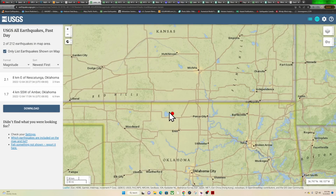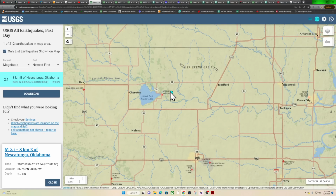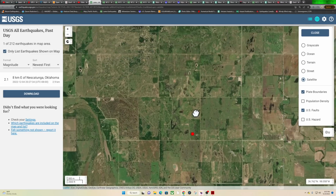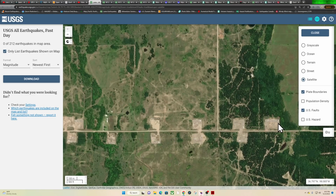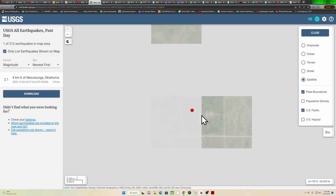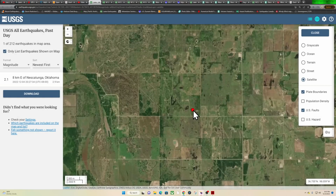Northern Oklahoma. North of Enid, 2.1. Let's see what we got here. 2.9 kilometers deep. Shall we look? I don't know. Let's check it out. Up here in this region, obviously along this road, there's what looks like some pumping operations out here. I'm not for sure exactly. This kind of looks like one here too, within basically feet of this area. Maybe some type of wastewater injection disposal site where that 2.1 kicked off just within the last hour.